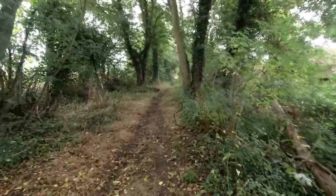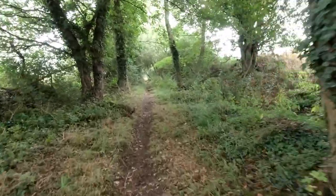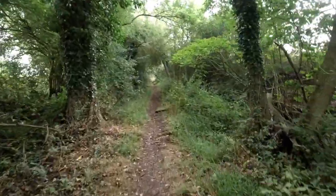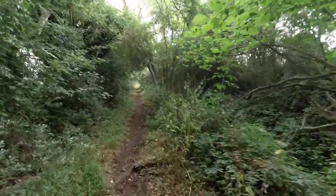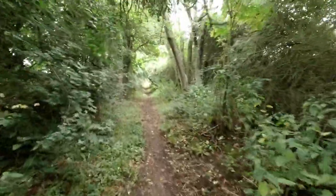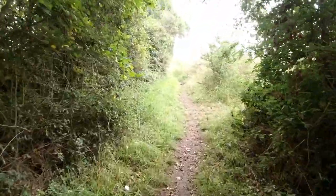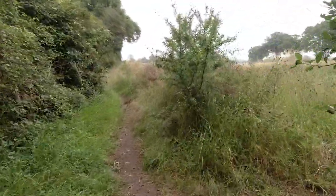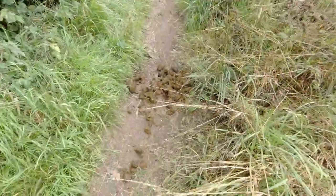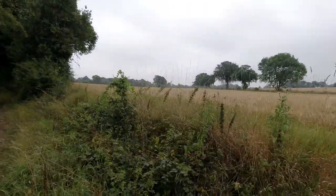Sorry about my heavy breathing, but by this stage of any walk, I tend to be panting a bit. Got the camera equipment on the back and a drink. I'm not the most fit person, but we will get there. Slow and steady. Eventually you come out of the trees. Nice views across the field. Oops, mind the horse poop. So horses do come down here. Nice views across the field.